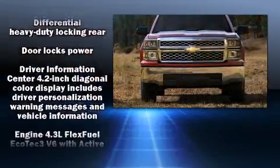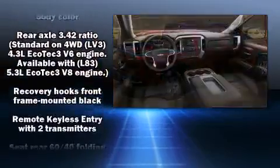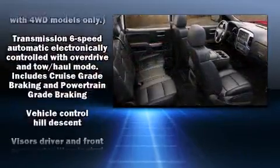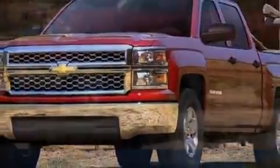Chevrolet ensures the safety and security of its passengers with equipment such as dual front impact airbags, front side impact airbags, traction control, ignition disabling, OnStar, and four-wheel disc brakes with ABS. With electronic stability control supplementing mechanical systems, you'll maintain precise command of the roadway.